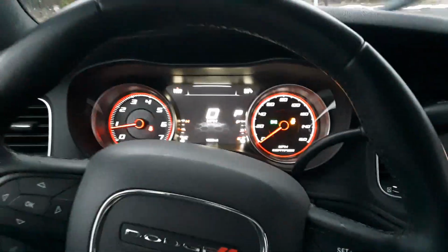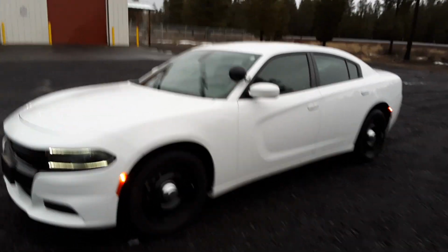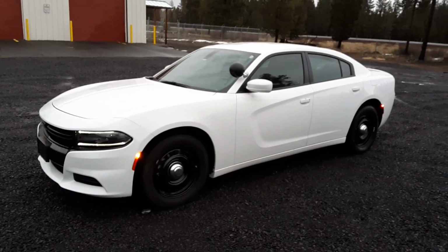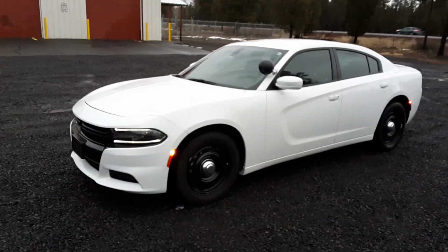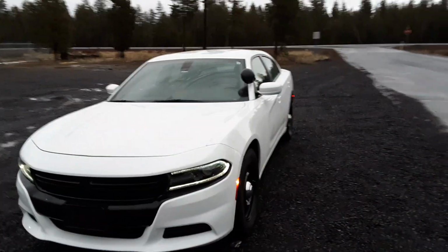Do one more quick little walk around. This thing's immaculate. I don't know what else to say except you'll be the only person around with one of these, especially with the mileage. This is the lowest mileage one in the whole country. It's a badass car.